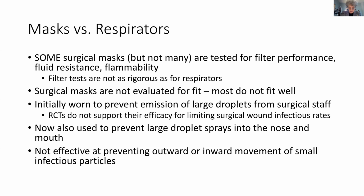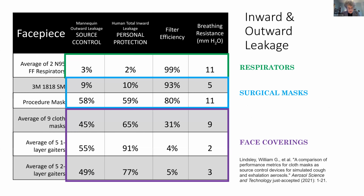This table illustrates the difference between cloth and surgical masks and respirators. The left two columns show the degree of outward and inward leakage, where the lower the number, the better. The third column shows the filter efficiency, where the higher the number, the better. And the fourth column shows the breathing resistance, and the lower number means it's easier to breathe through.